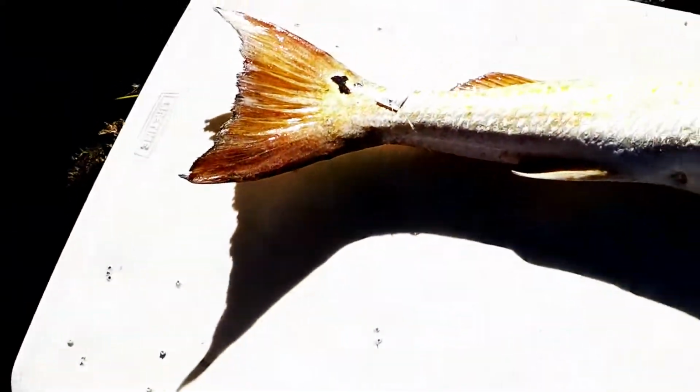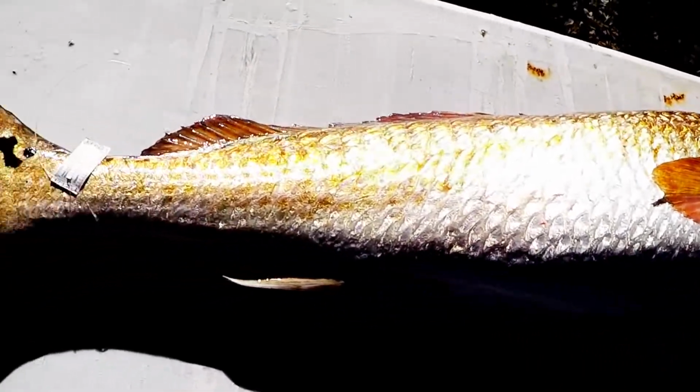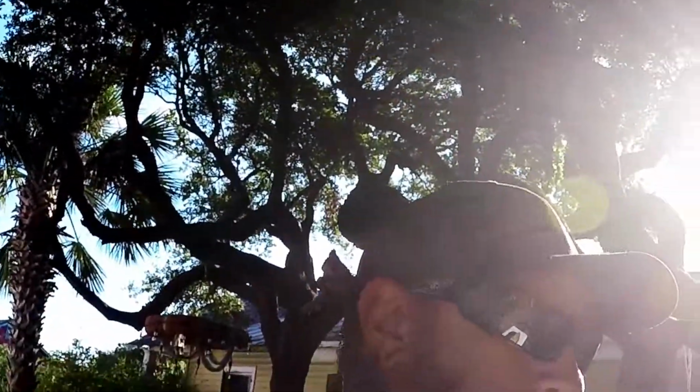All right, guys, we are back on land. Just got the boat pulled back in, back at the house now. I'm about to clean up the redfish that we caught today. Here's one of them. This one ended up being right at 42 inches. Real nice redfish. The redfish, they were on fire at the jetties today. They were hitting for sure.